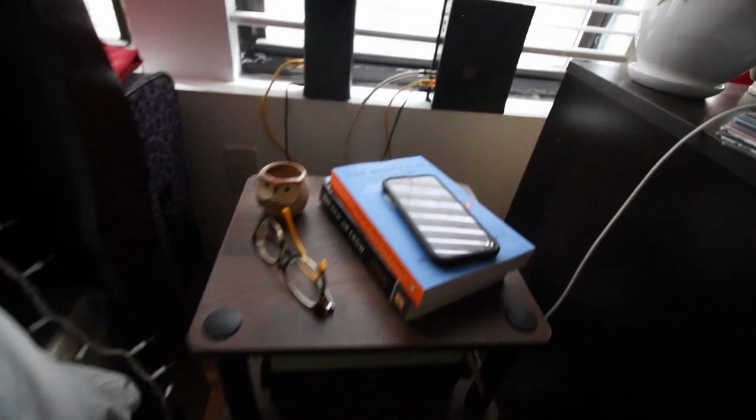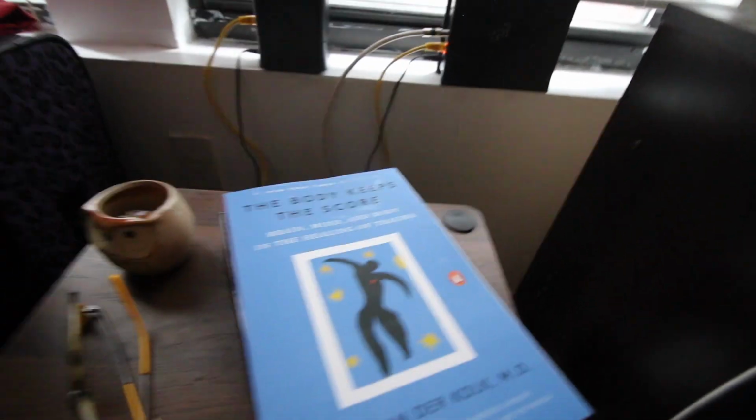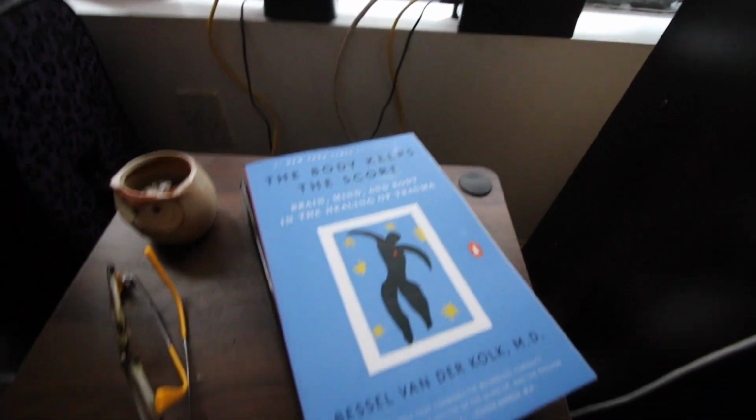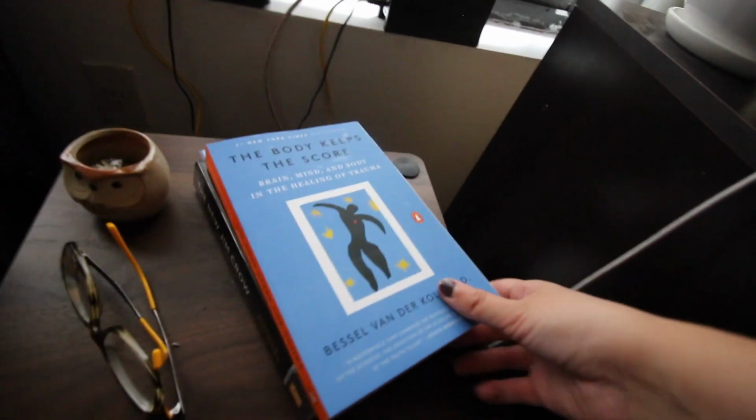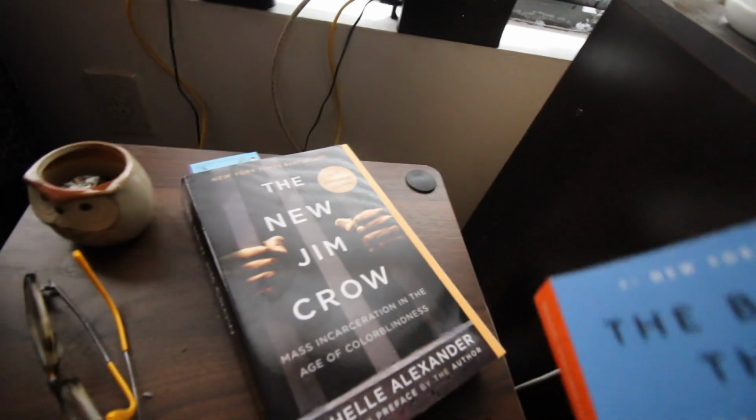Books that I'm currently reading. The Body Keeps the Score. So I saw on someone's Instagram story about this. I thought it was really interesting. It's about trauma. So there's that. And then The New Jim Crow, still reading that.